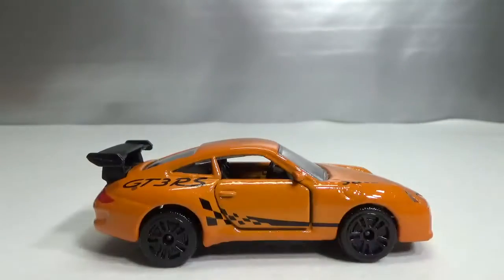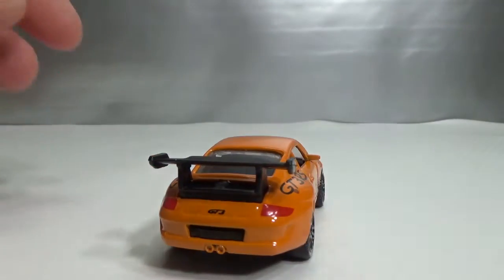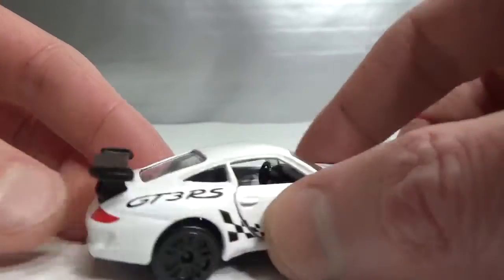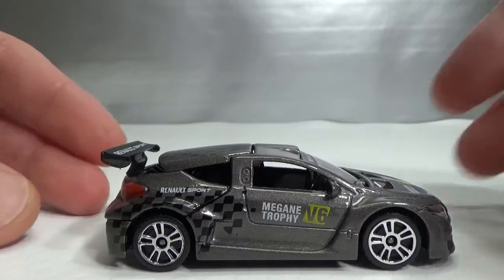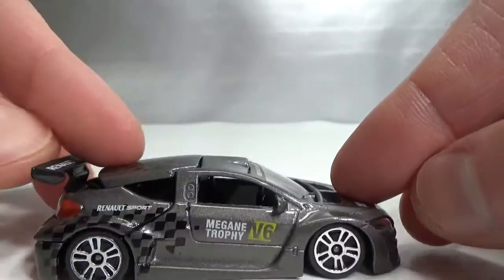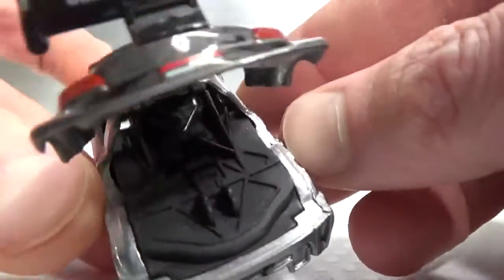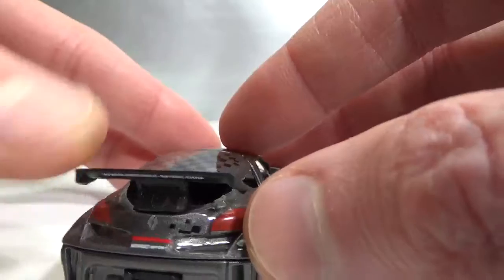And then we got a few more Porsches. This is the orange one. We got the white one. So 5 Porsches in total in 2017 in the racing cars. And then the last one, the Renault Megane Trophy, 1:64 scale, suspension, lensed headlights. And then this back part opens up all the way to reveal the engine bay. Got a plastic ring here.